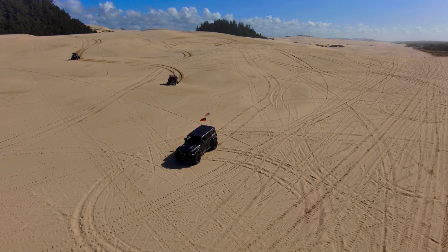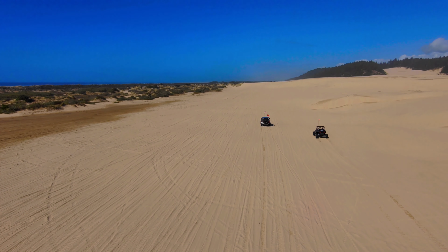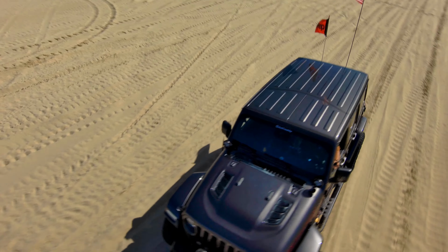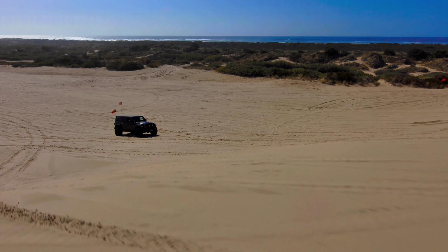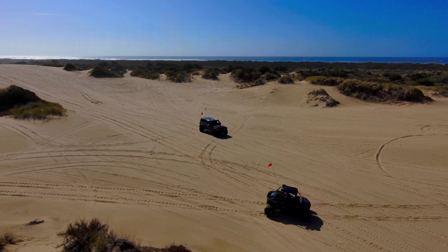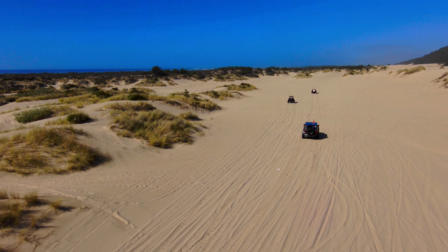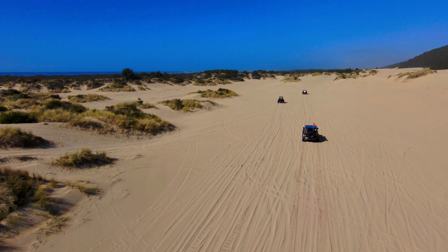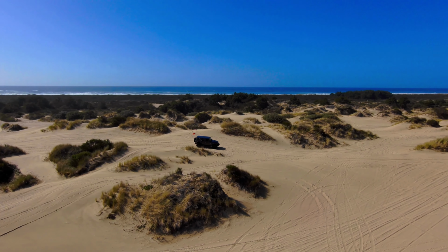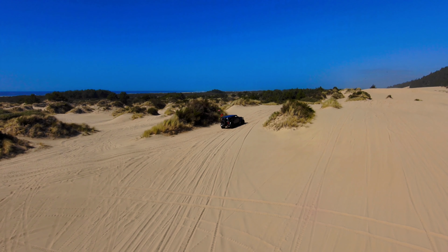Jeep was mostly able to keep up with the side-by-sides. They were faster on the dunes, though. In the Jeep, we really had to pick and choose our lines. The dunes can be real hard to read. We were glad to be with friends who could teach us how to navigate them.